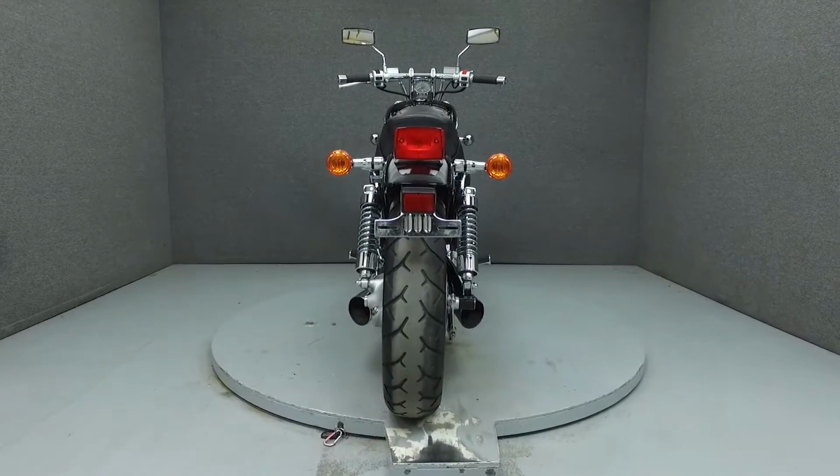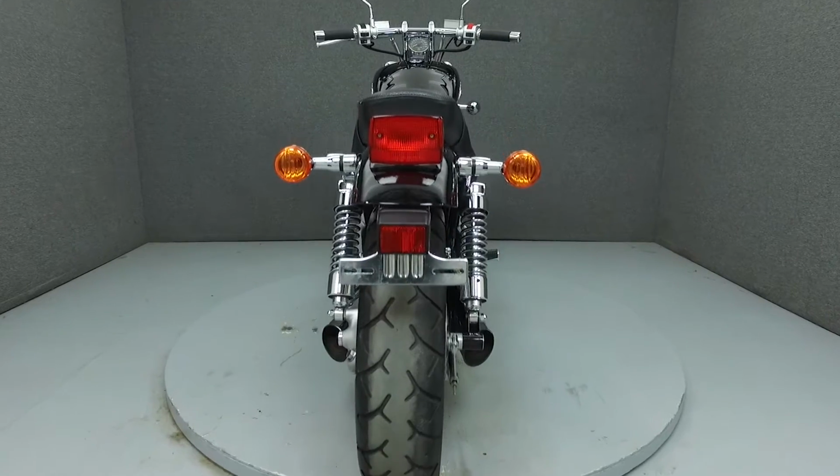This bike has been fully serviced and detailed and comes with a 30-day nationwide warranty.